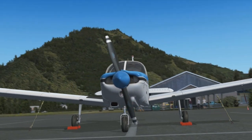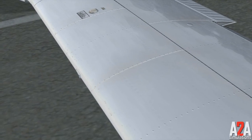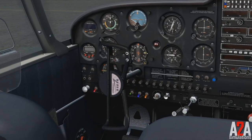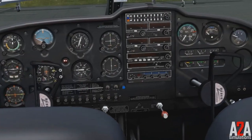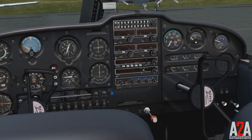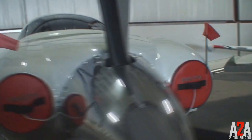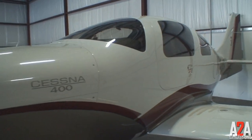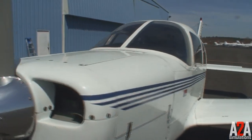The beloved Piper Cherokee. Introduced in 1960 as a safe and affordable aircraft, over 50 years later, pilots continue to adore its qualities. What is it about the Cherokee that has allowed it to endure for so long, even years after computer-designed carbon fiber aircraft flew into the market? Let's take a close look at the Piper Cherokee and how it compares to similar airplanes.